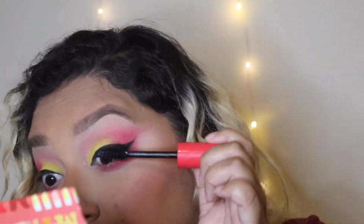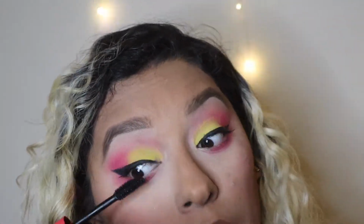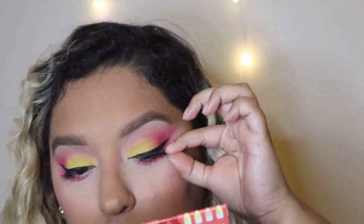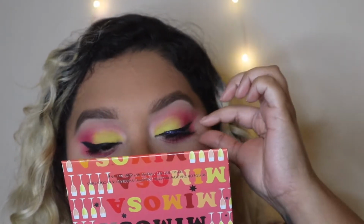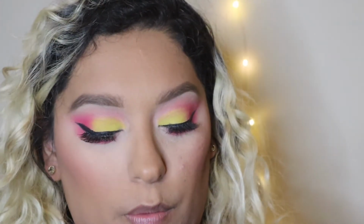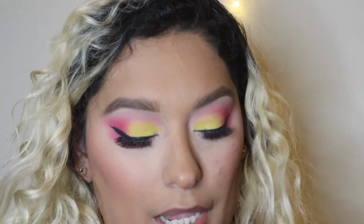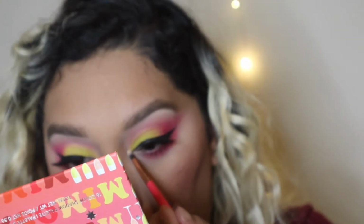Going in with mascara. Some lashes here. I almost forgot to add an inner highlight and brow bone highlight, so I'm going to go ahead and use this one right here. That's the shade Champagne, and I'm going to place this all in the inner corner.